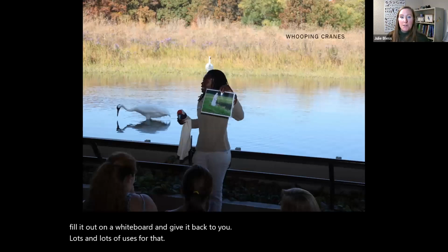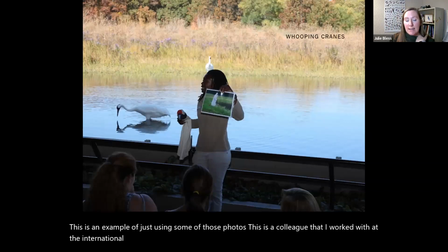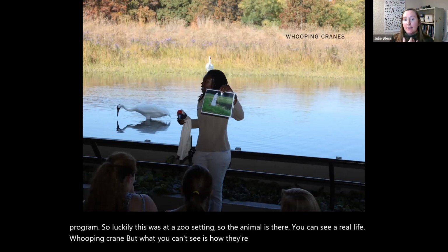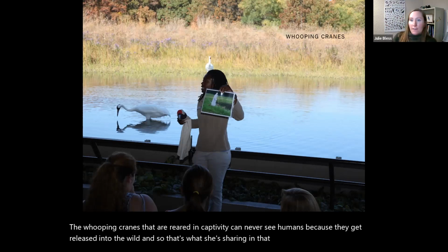This is an example of just using some of those photos. This is a colleague that I worked with at the International Crane Foundation, and she was teaching and sharing about our crane program. Luckily this was at a zoo setting, so the animal is there. You can see a real live whooping crane, but what you can't see is how they're reared, because the whooping cranes that are reared in captivity can never see humans because they get released into the wild. And so that's what she's sharing in that photo that is never visible to the public.